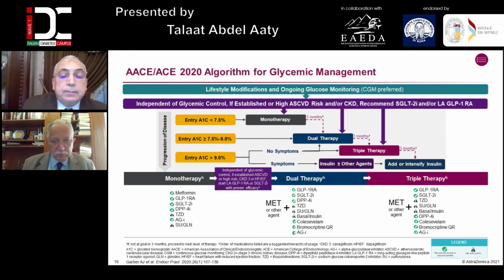How to reach to this target? The first, lifestyle modification, then independent on the glycemic control. Patient with established or at a high risk for atherosclerotic cardiovascular disease, they recommend SGLT2 inhibitor or GLP-1 agonist. In patients without these, according to the A1C level, if A1C less than 7.5, they recommend monotherapy. From 6.5 up to 9, they recommend dual therapy. More than 9, if the patient is symptomatic, they recommend insulin plus other agent. If no symptom, they recommend triple therapy.